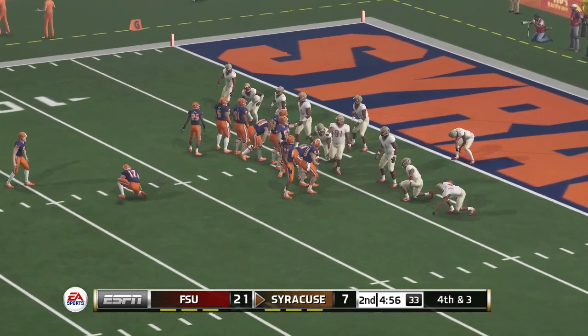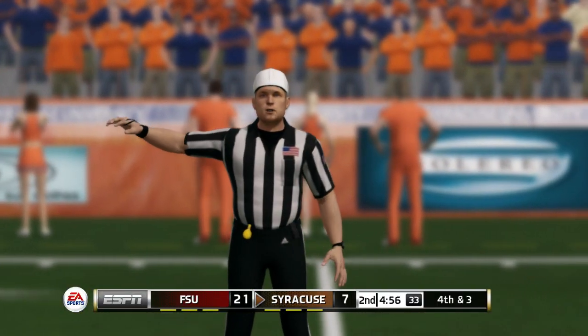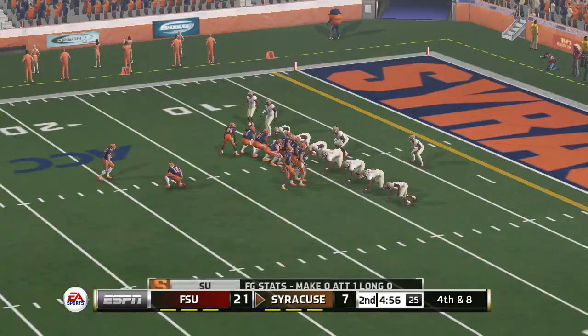Somebody jumped early down there. False start, offense. Maybe he got the cadence wrong coming out of the huddle. The coaches still have a fourth low down. Threshold for mistakes like that.